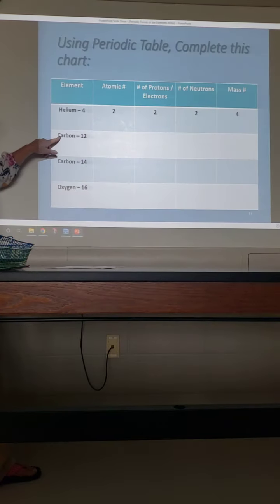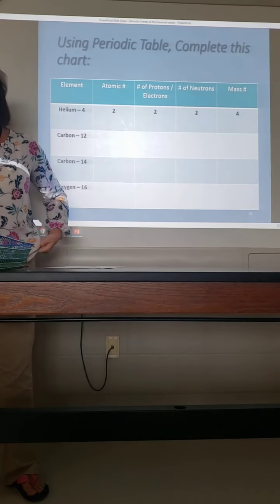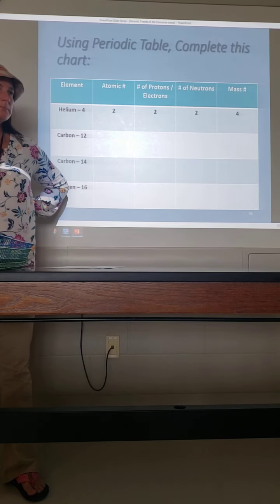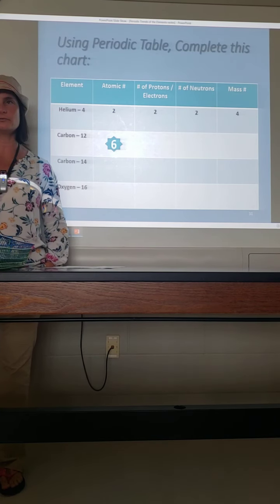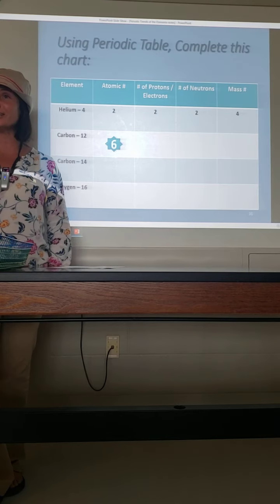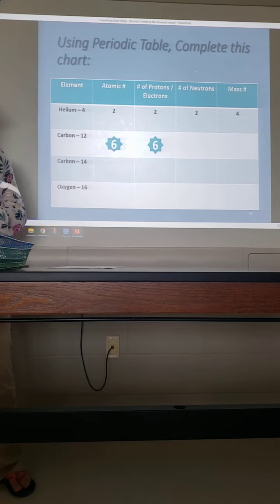All right, so now let's look together at carbon 12. Let's find that. The capital C is the atomic symbol for carbon. So find carbon, it's on the right-hand side, closer to the top. Billy, what is the small number that goes with carbon? 6. Okay, so that is the atomic number. So if you have an atomic number of 6, how many protons do you have? 6. I like 6, because atomic number and proton number are the same. So if you know the atomic number, you automatically know how many protons. If it's neutral, you also know that that's equal to total electrons.